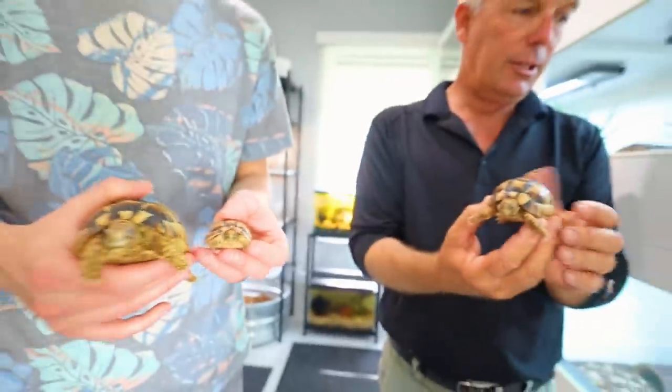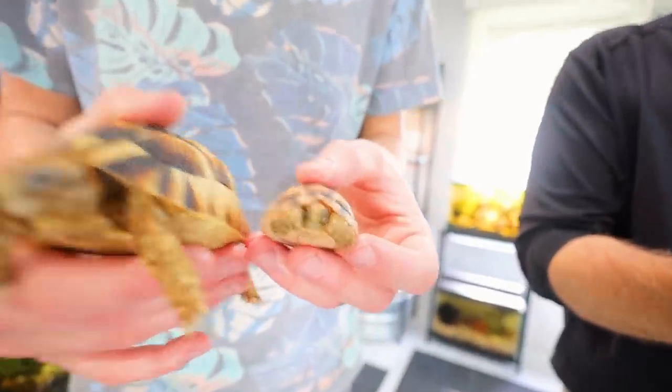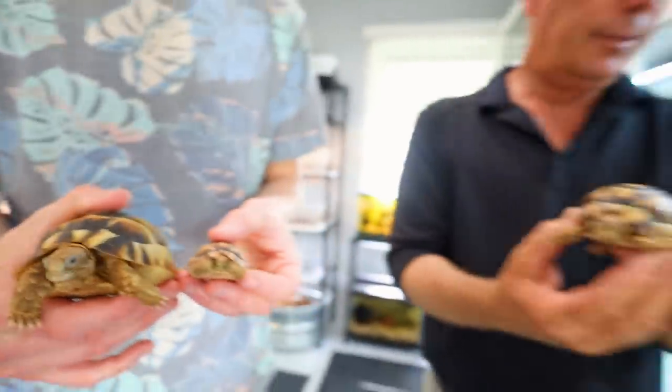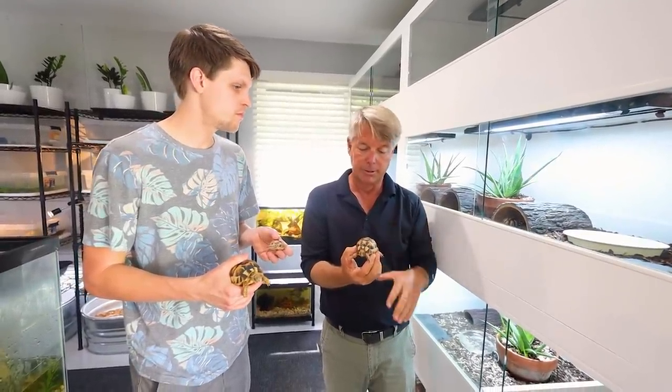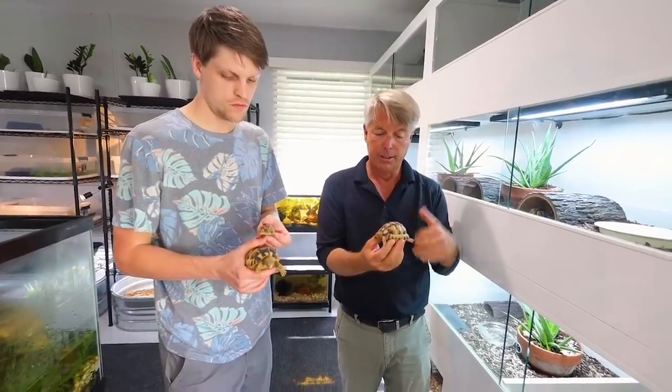Sure, yeah. You see sulcatas in pet stores that end up not being great pets. These guys actually could. They check a lot of boxes. They're tiny, they're endangered. These are a preservation colony. They're not conservation. These are not being conserved to go back in the wild. They're being preserved, but they are in need of help.